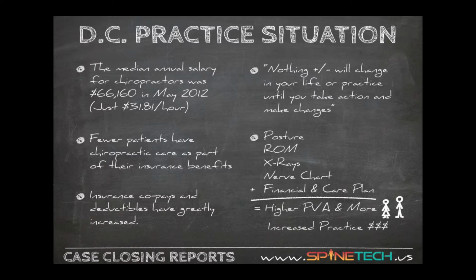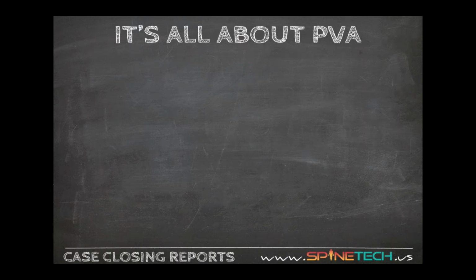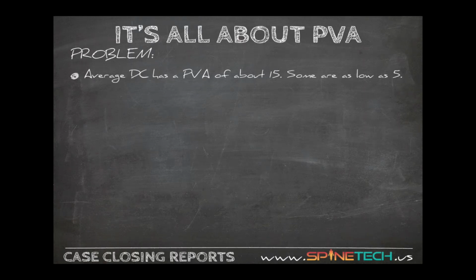If you do that, you're going to see higher patient visit averages. You're going to see more families, more patients, and you're going to see increased practice revenue. All right, here's what it's all about, PVA. The problem is that the average doctor of chiropractic has a PVA of about 15. I've seen doctors as low as 5 that call in. They only see people 5 times and they're gone.